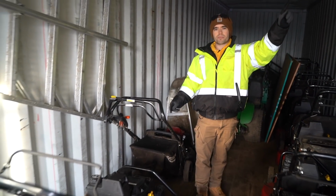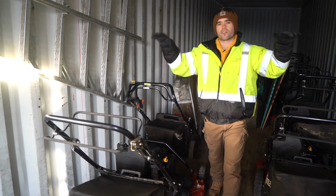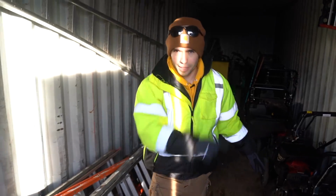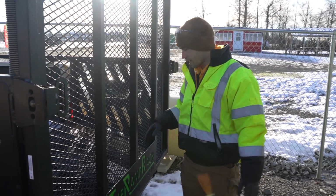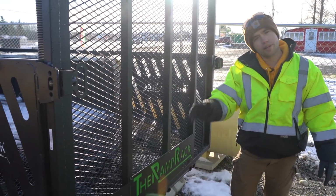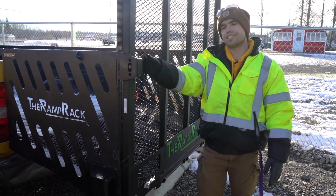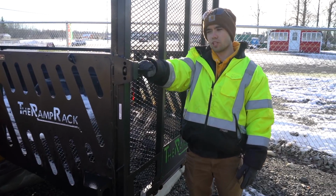Let's head over to the ramp racks. That's where we store these bad boys for our trailerless setups, and we bought, I think, 9 of these bad boys in the past few months. All right, so this is the ramp rack. This is one of 9 that we have purchased and are installing on our trailerless setups. You can see another video Lee has made that does a walk around on this thing.